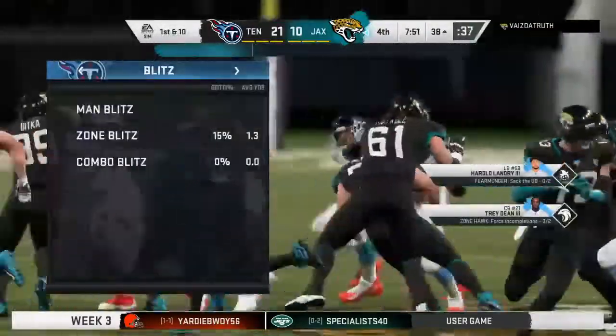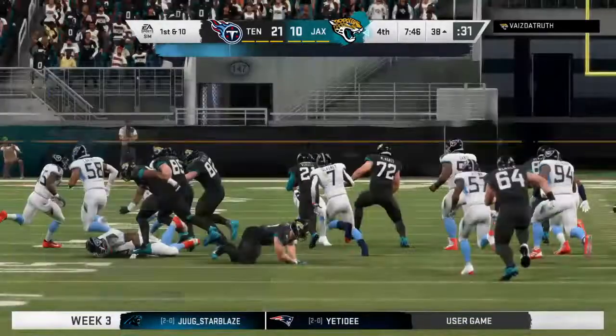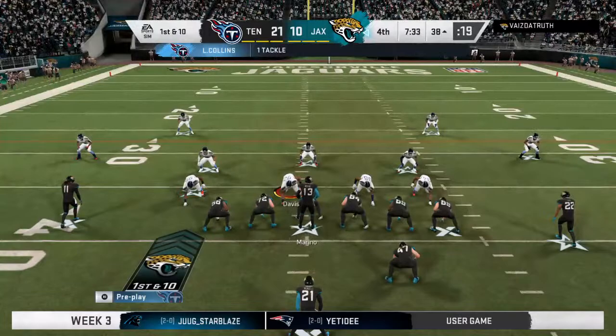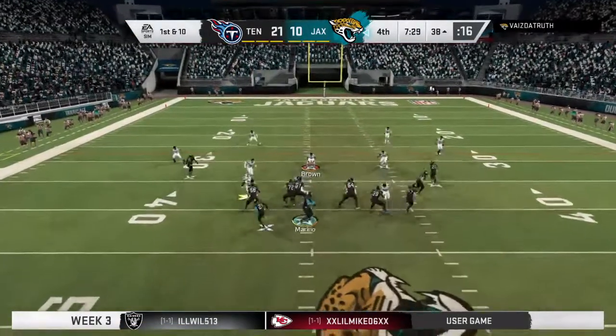The time to pull out the stops is now, and they convert there on 4th down. 4th and short, they had the ball right at the midfield stripe. Was curious what they were going to do. Turns out going for it, the good play.